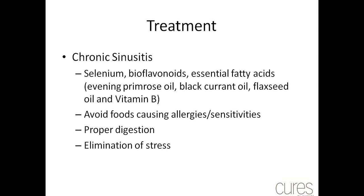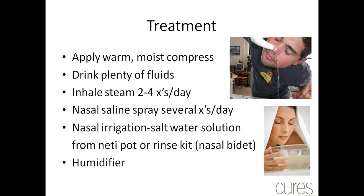Bioflavonoids we'll find in citrus fruits, plants, fatty acids that we can find in evening primrose, black currant oil, flaxseed oil, vitamin B. We certainly want to make sure that we're avoiding foods that are causing allergies or sensitivities. We want to certainly make sure that we're getting proper digestion and that we have the elimination of stress. This is crucial to really helping in our treatment.